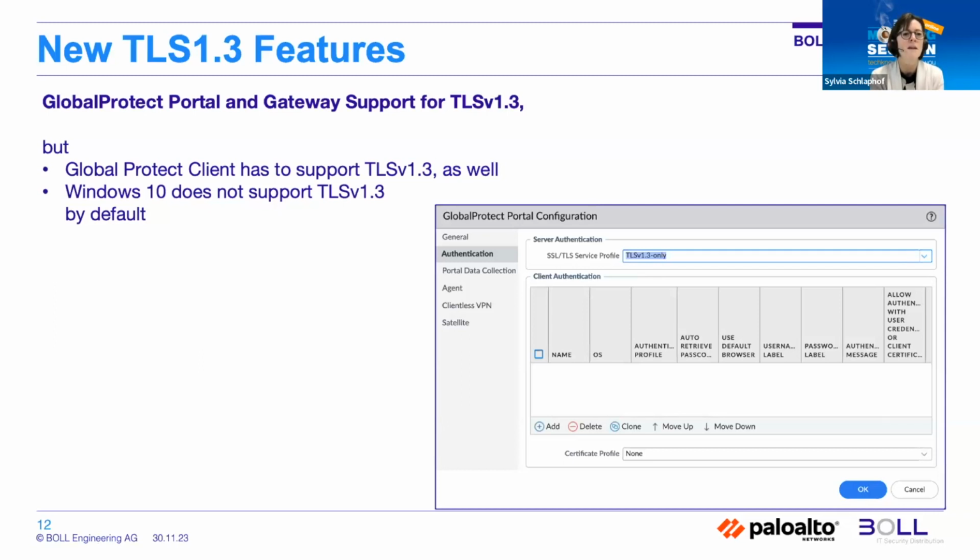So make sure that the GlobalProtect client is supporting 1.3 as well, and also your operating system, because, for example, Windows 10 does not support TLS 1.3 by default. You have to enable this manually, and I think there are some creepy registry keys you have to use to enable TLS 1.3 on Windows 10, I'm sorry. On Windows 11, I think TLS 1.3 is enabled by default, though not all of the possible algorithms. I think the ChaCha-Poly algorithm is not supported with Windows 11, but the other ones. Okay, so some new features here.